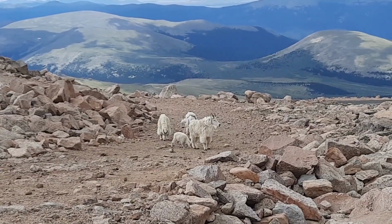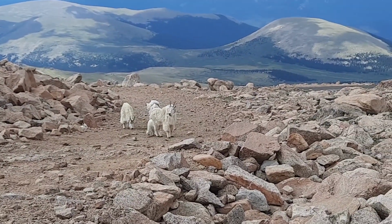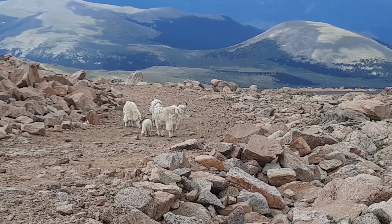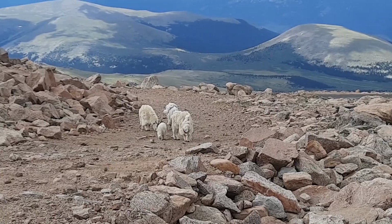It's always fun to come up here and see the mountain goats. There's some babies too. Some babies. They're so cute. I'm gonna take one home.